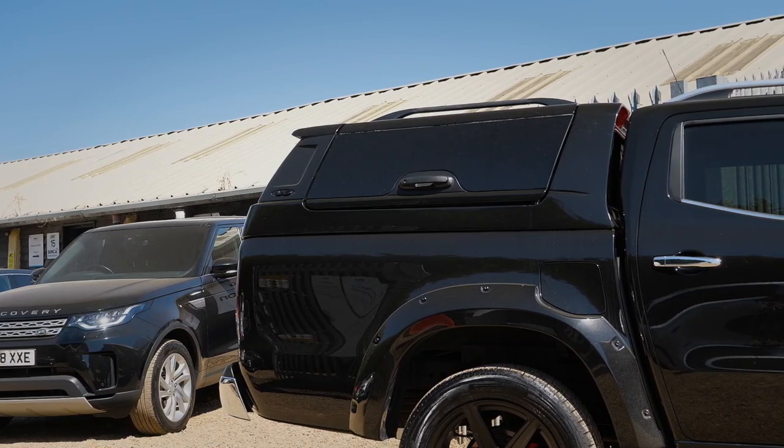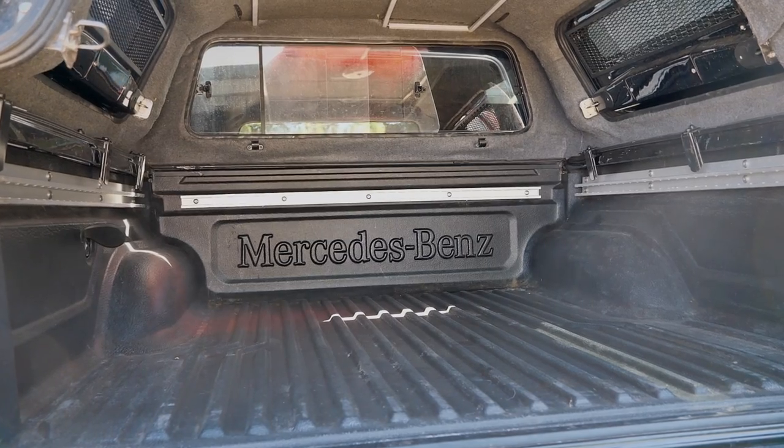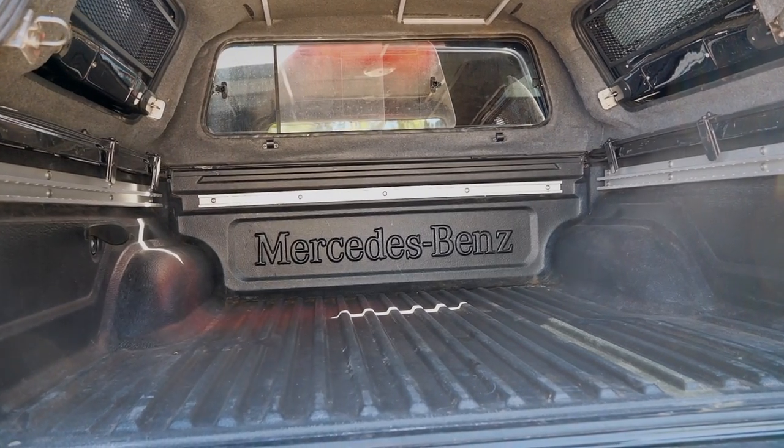Look at this, little side access. It's this box on the back, by the way, that is not there from factory. I think it's pretty cool. Put all your tools in the back there. Back seats, good old finger dust. Look at that, it's a mess.